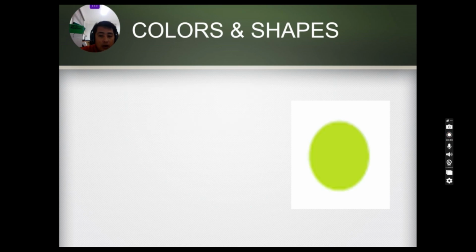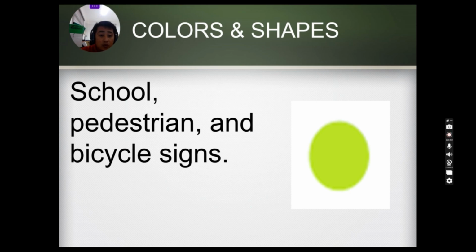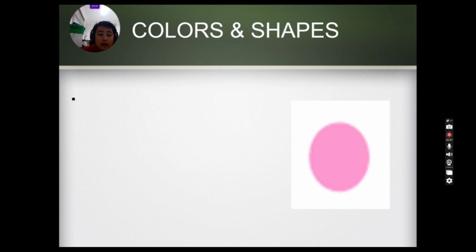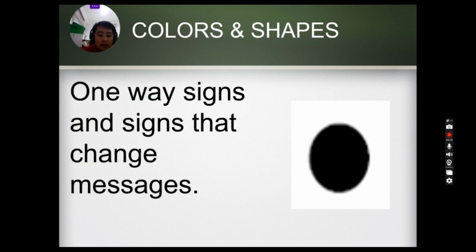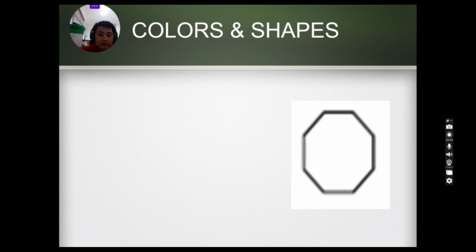Next, when you see the color yellow-green, okay, it means school, commonly background siya ng mga school, pedestrian, and bicycle signs. Next, we have pink. So pagka naman pink yung background, it is a common symbol or background for emergency traffic incidents. So sa mga aksidente or incidents rather. Next, color black. It is for one-way signs and signs that change messages. So commonly siya nilalagay kapag one-way yung area. Color black. Okay? We will now proceed with shapes.